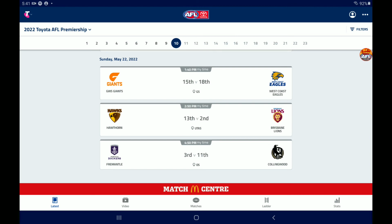Hawthorn, you never know with them. They could definitely compete in this game. Not saying that they can't. They could, and they could really cause an upset, which they are definitely capable of. And I'd be surprised if that was to happen, just because of Brisbane's such good firepower. They are the second best team in the competition. They do sit second on the ladder. So I'm saying Brisbane for a win in that one.